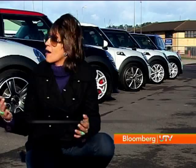Well, I'm here in the heartland of Mini in Oxford. Now, this little car, when it originated in 1959, was quite a pathbreaker with front-wheel drive, transverse engine, and its compact dimensions. Ever since then, it's gone on to become an icon across the world.